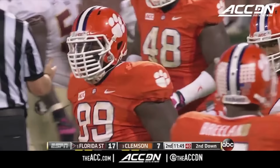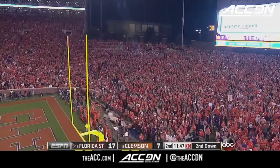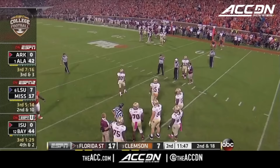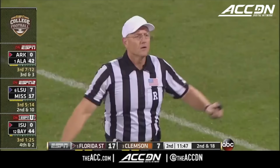We sure have. It seems like the interior is doing a better job of affecting things up front. It's the first time it just feels like the crowd is having an impact on the game and challenging the communication of Winston and his offensive line. In fact, Jimbo's going to call a timeout just to kind of regroup. Timeout. That's their second one.